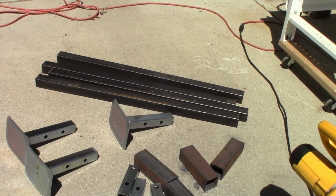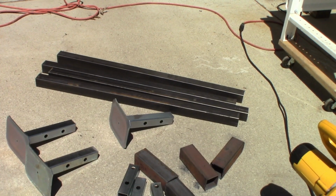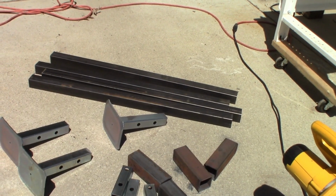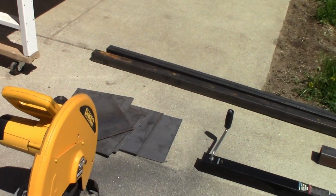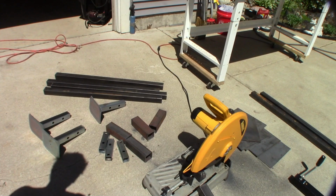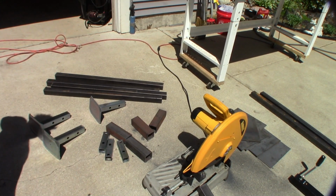Alright, there are 4 3.5 feet extensions. Now we need to weld those up, get those going, and then we got to make the mounts. So I'm going to fire up the welder and get the angle grinder out. I have to grind off this zinc plating that's on these things, and then yeah, it's that easy.